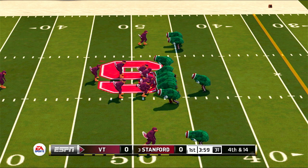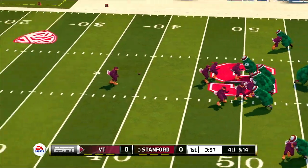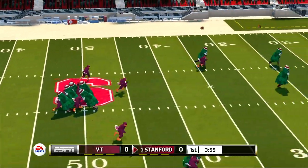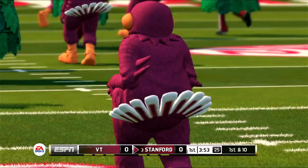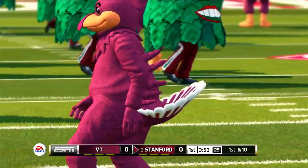Perfect world, he knocks this kick down inside the 10. He gets it away. This is a really nice punt. And it goes into the end zone, down for a touchback.